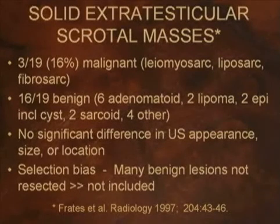So what's the data on solid extratesticular masses? There's a nice study that Mary Frates from the Brigham published in 1997. She looked at 19 surgically proven solid extratesticular masses. Somewhat surprisingly, 3 of the 19 were malignant. All were sarcomas: a leiomyosarcoma, a liposarcoma, and a fibrosarcoma. Sixteen of the 19 lesions were benign, and you can see the list of lesions. There were 6 adenomatoid tumors, 2 lipomas, 2 epidermal inclusion cysts, 2 cases of sarcoid, and 4 miscellaneous other lesions.